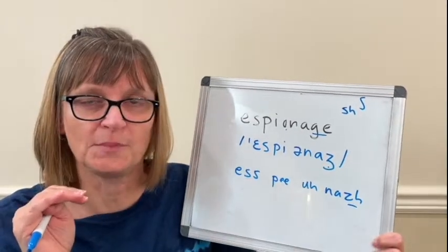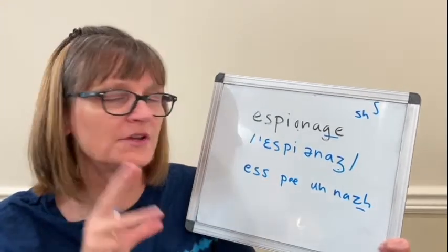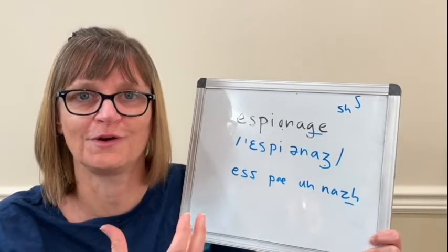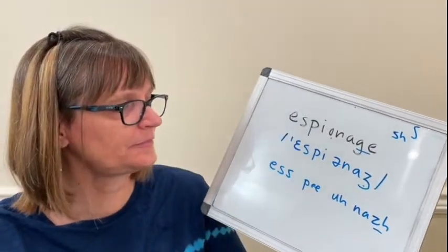The tongue is pulled back a little bit and the lips can be a little bit rounded. They don't have to be rounded, espionage. You just want to have enough room for air to come out on that.